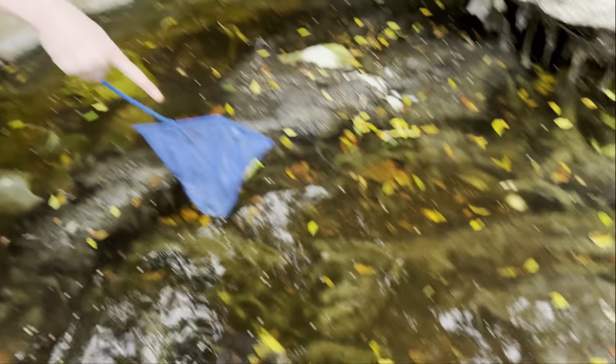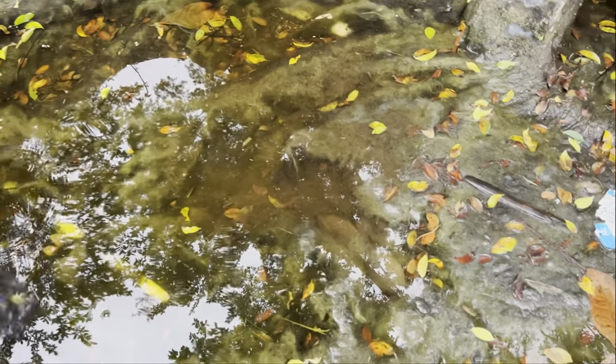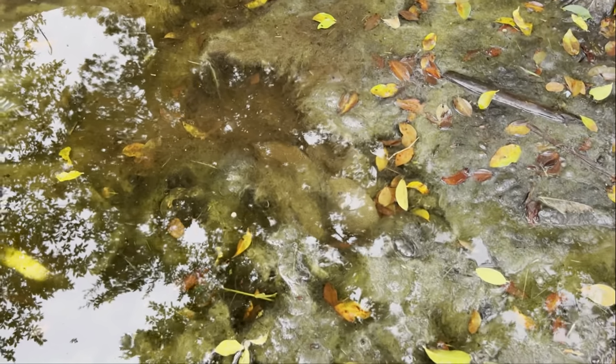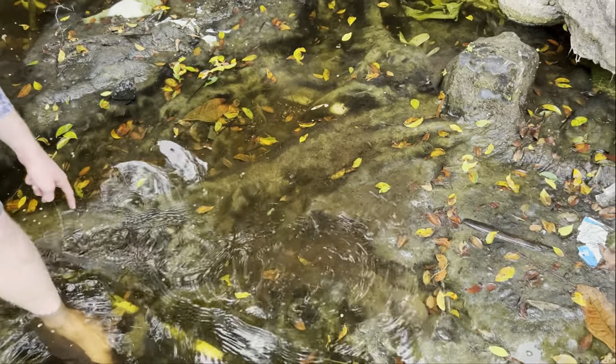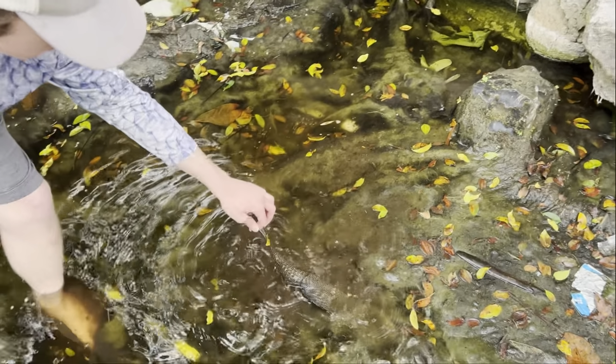Oh my God, Rob. What? Do you see it? Tell me when you see it. Like right here by your foot. Oh my God. That's a giant pleco, dude. Look at this thing. Ready? I'm gonna grab it. Yeah. Is he alive? Ew. If it's dead, that's gonna be gross. Oh, he's dead. Ew. Oh no. No. I think it's alive.